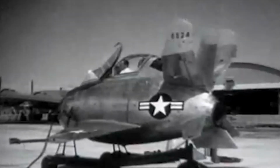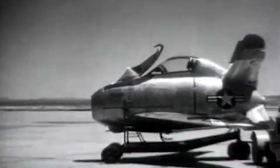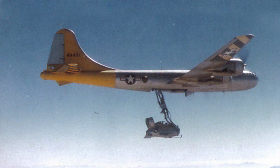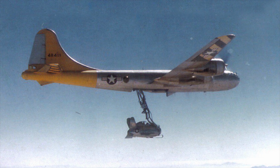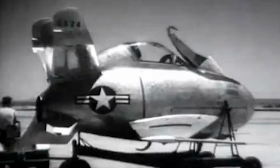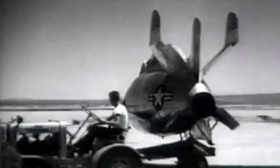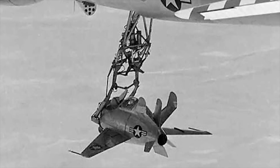McDonnell XF-85 Goblin. The McDonnell XF-85 Goblin is an American prototype fighter aircraft conceived during World War II by McDonnell Aircraft. It was intended to deploy from the bomb bay of the giant Convair B-36 bomber as a parasite fighter. The XF-85's intended role was to defend bombers from hostile interceptor aircraft, a need demonstrated during World War II. McDonnell built 2 prototypes before the Air Force terminated the program.